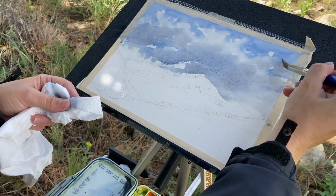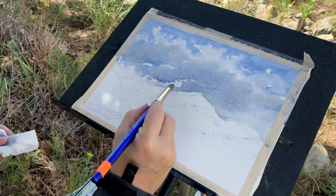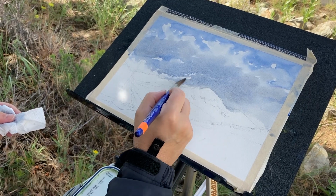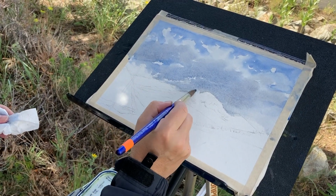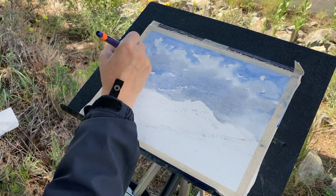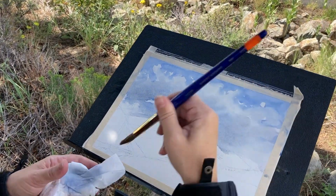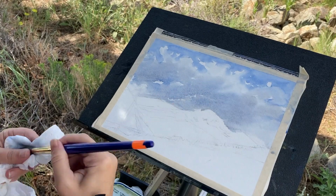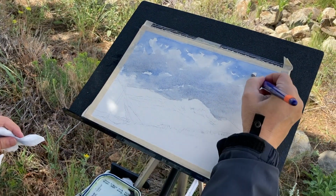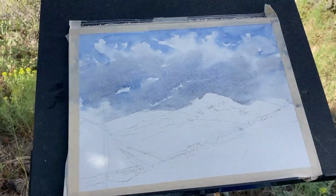See how it's cooling too much? Yeah. I added too much water, so I just get like that. But it's okay, even if it's not perfect. Just follow that line, like that. That's it. Okay. See? Easy peasy.